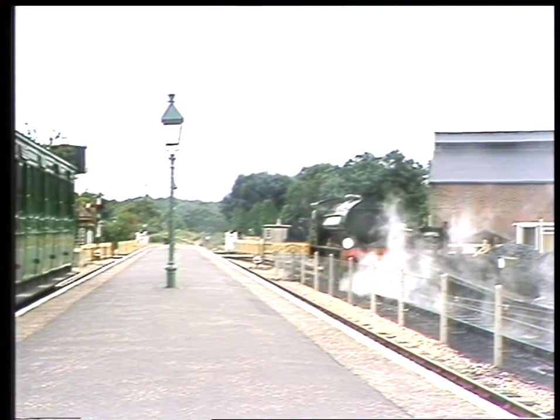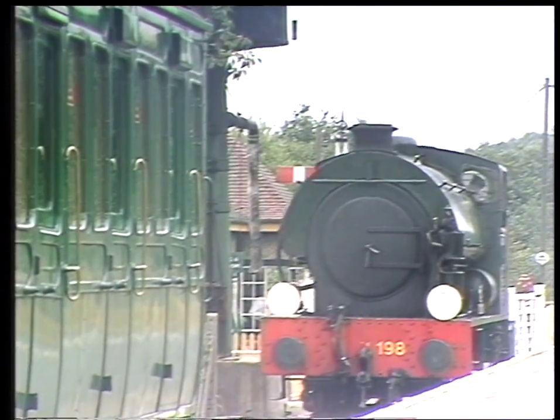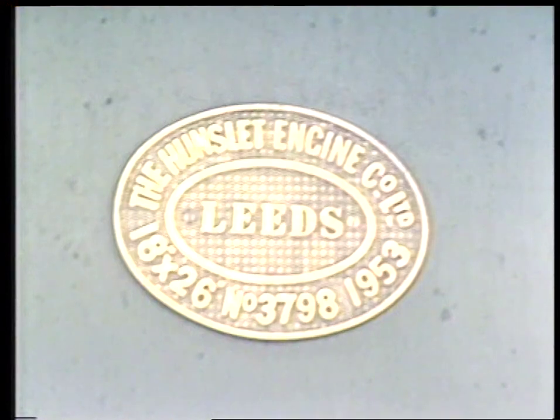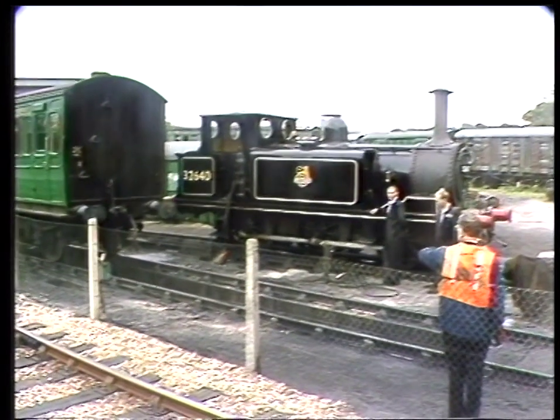Before passenger trains can get underway, there's some shunting to do, and Royal Engineer number 198 proves to be the ideal engine. Built by Hunslet in 1953, this austerity saddle tank once worked for the Ministry of Defence.